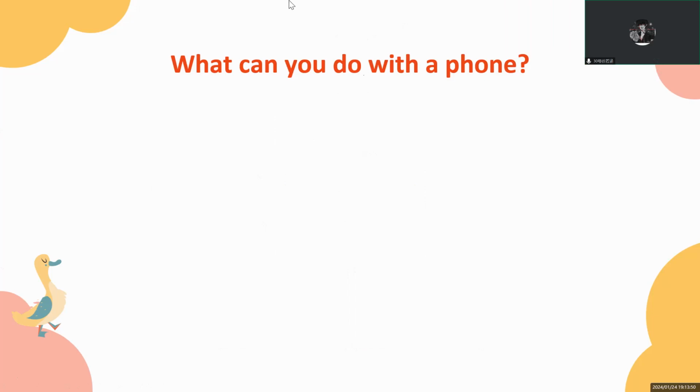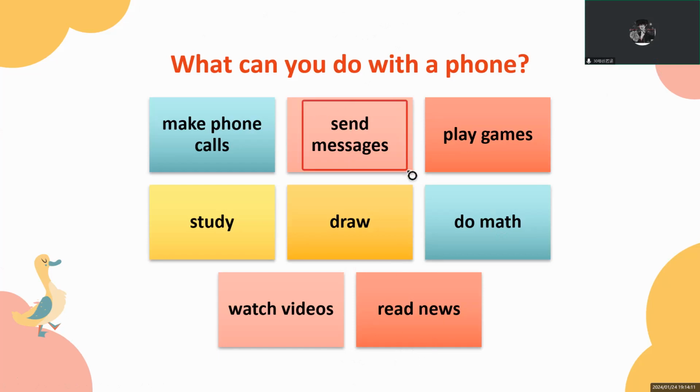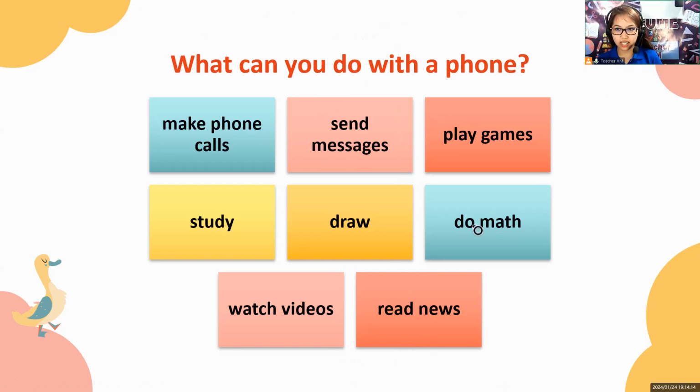I can call mom. Very good. We can also take pictures. We can listen to music. We can send messages. We can play games. We can also study. We can draw. Okay? We can do math. We can watch videos and read news.